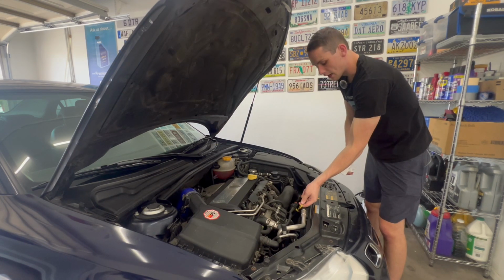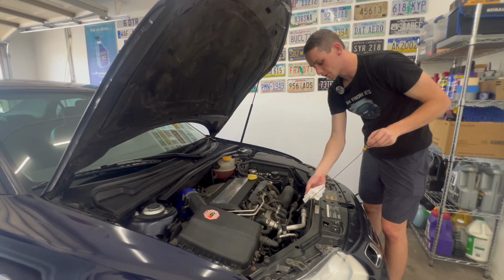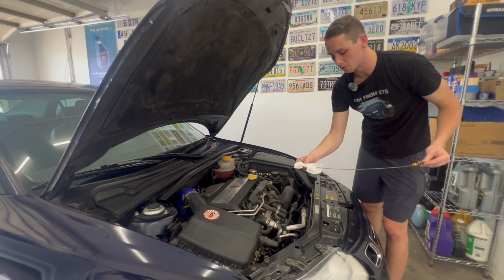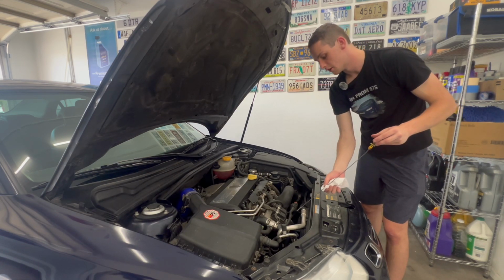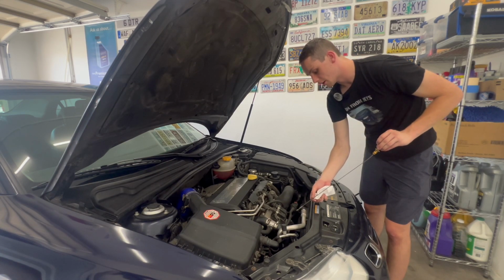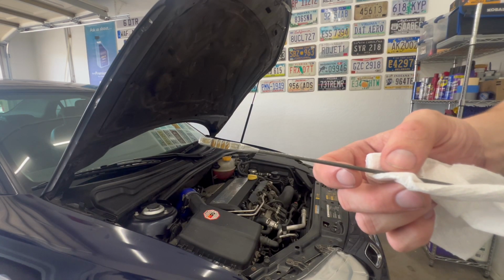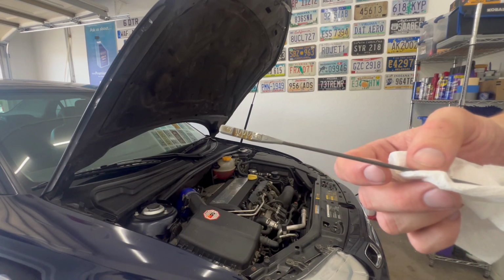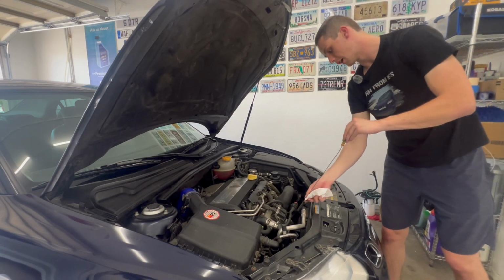But one thing we can easily confirm right now is our oil. So generally speaking, your fluids you want to check while the car is hot. So the first thing I like to do is pull the dipstick out and wipe all the fluid off it. And we stick it back in, remove it, and we can check our level. This dipstick is fairly easy to read. You can see a minimum and maximum line, and our oil is just below the maximum line, so we know that it is filled just as it should be.